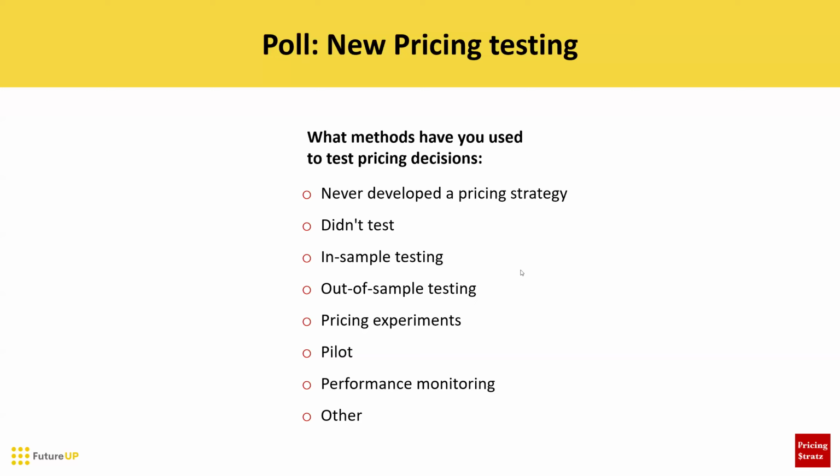It's not a surprise that out of sample is less than in sample, although it's not very easy, but it is easy. You can do it. It's very straightforward, but it needs some specialized software, or at least to hire some people who know that. And what I would say is the surprising thing is that lots of people had done pricing experiments and pilots. Usually this is not the case, so we are happily surprised that we see that in your case, you were good pricing executives or directors, and you did your homework quite well.